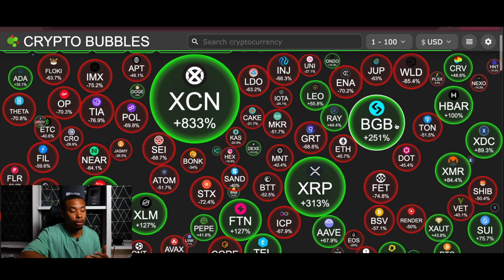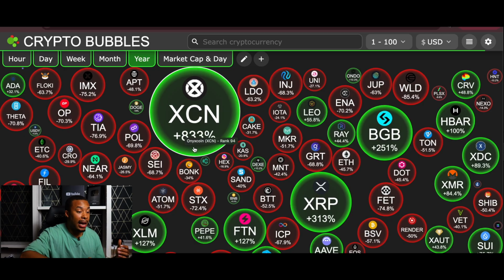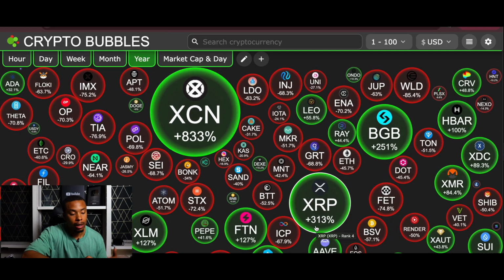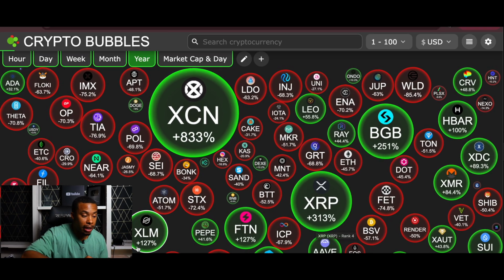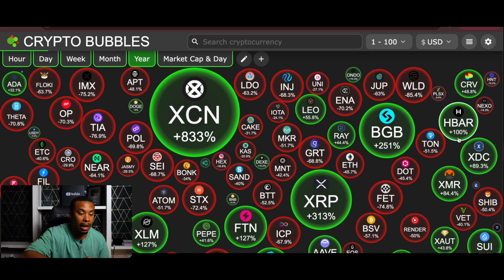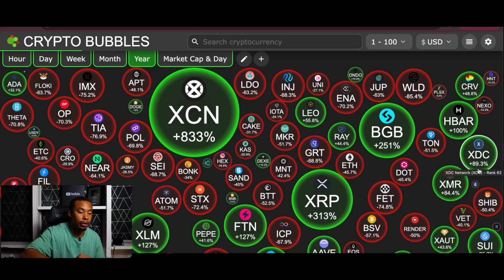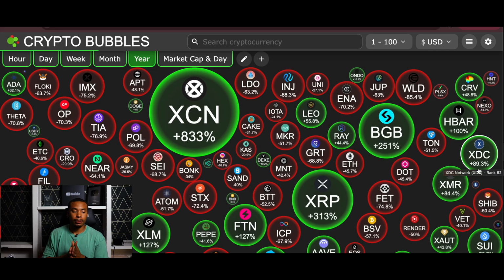Now, I just want to head over to the crypto bubbles. As you can see, we're looking at the yearly currently. XCN is up 833%. XRP is up 313%. XLM is up 127%. HBAR is up 100%. XDC 89.3.